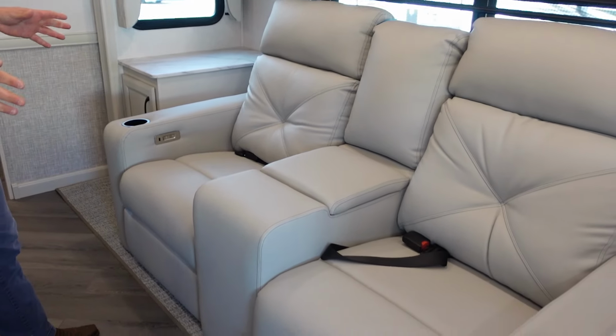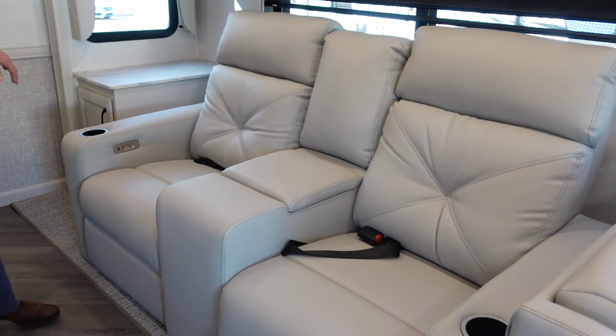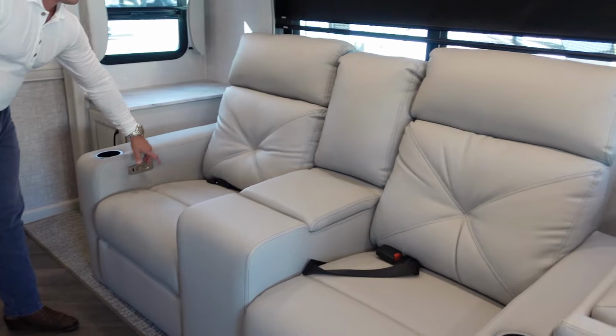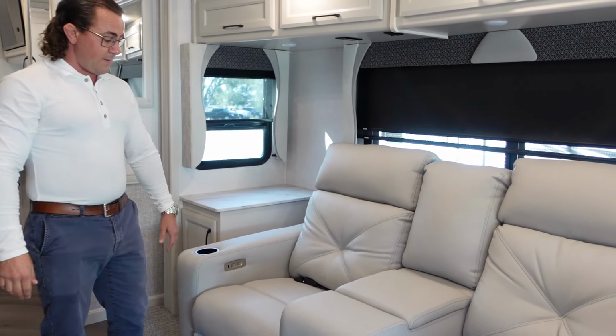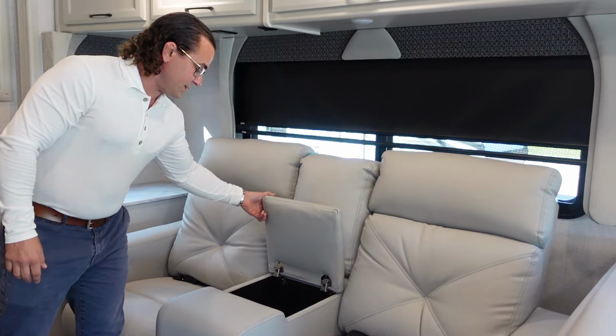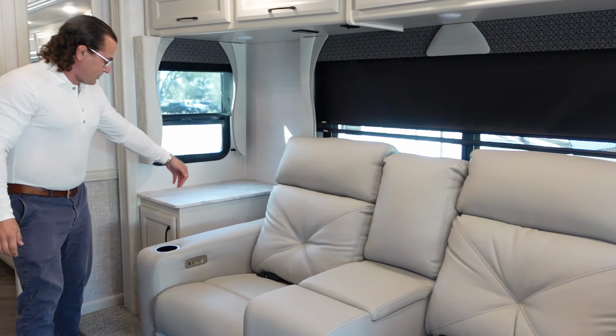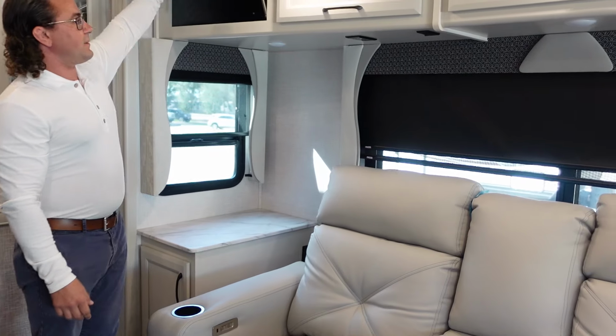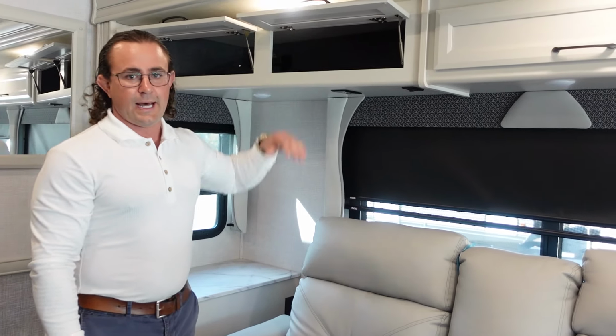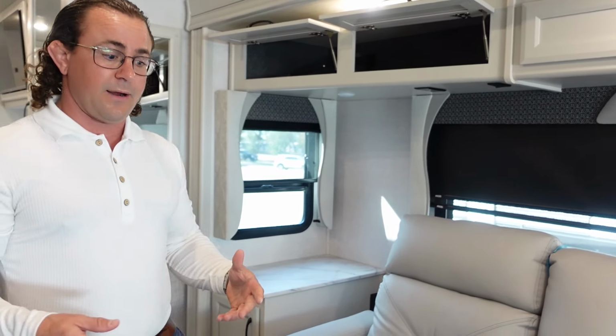So this is that same Apex furniture, really nice stuff, motorized headrests and footrests, so very comfortable, and they nearly lay all the way back. Got a little extra storage built in here too, a little extra storage here, big bay, then of course everything you have up top. So really a lot of living space and storage here in your main area.